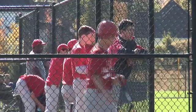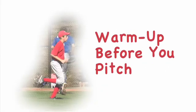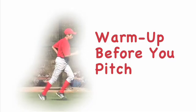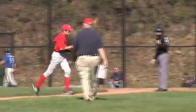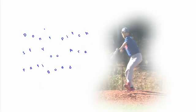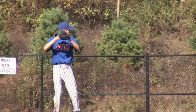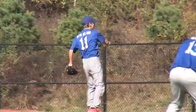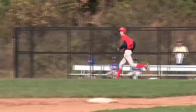When the season rolls around, don't forget the little things. Jog around the outside of the field, do sit-ups or push-ups. Just get your blood pressure up a little bit, get your heart rate going a little bit before you actually touch a ball. Young pitchers who feel fatigued or tired should not be asked to continue to pitch. Pitching when you're tired has been shown to dramatically increase serious injuries.